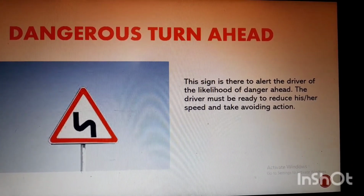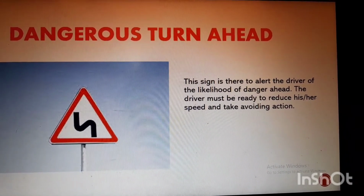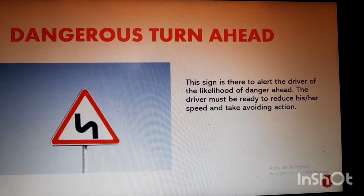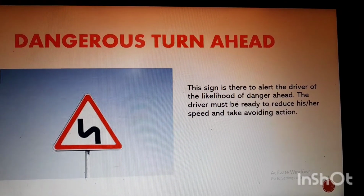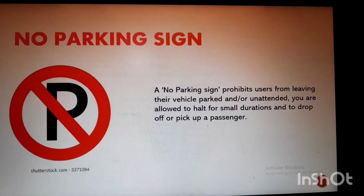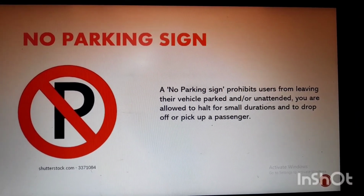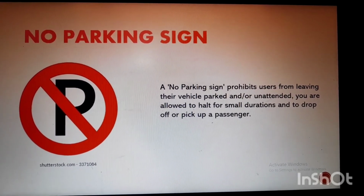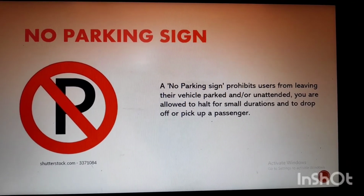This sign is there to alert the driver of the likelihood of danger ahead. The driver must be ready to reduce his or her speed and take avoiding action. No parking sign. A no parking sign prohibits users from leaving their vehicle parked or unattended. You are allowed to halt for small durations and to stop off or pick up a passenger.